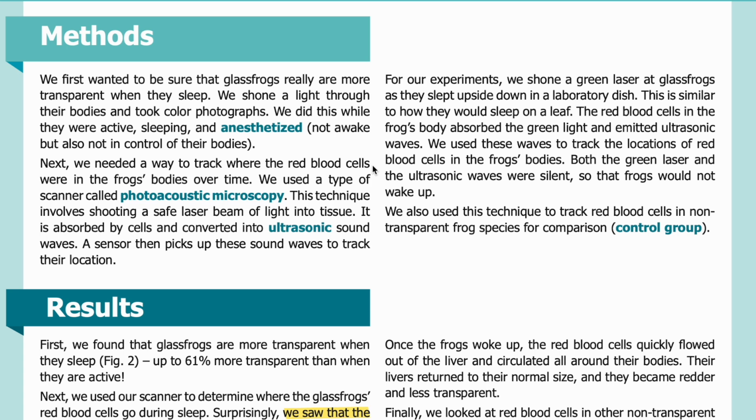Next, we needed a way to track where the red blood cells were in the frogs' bodies over time. We used a type of scanner called photoacoustic microscopy. This technique involves shooting a safe laser beam of light into tissue. It is absorbed by cells and converted into ultrasonic sound waves. A sensor then picks up these sound waves to track their location.